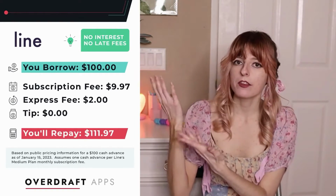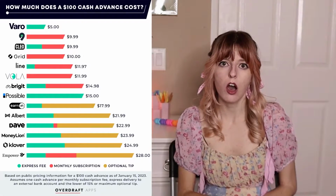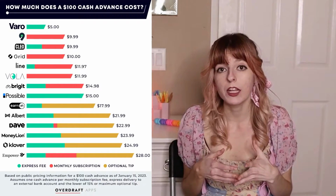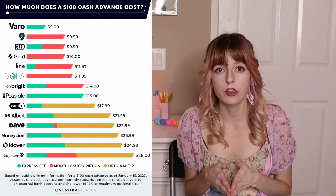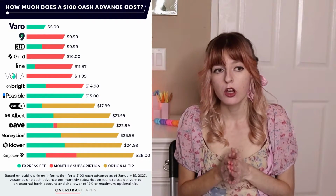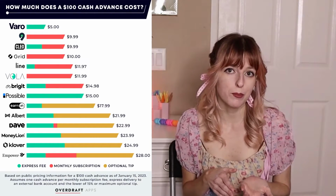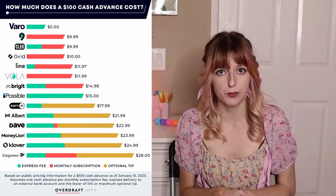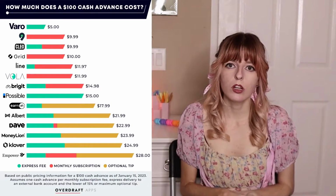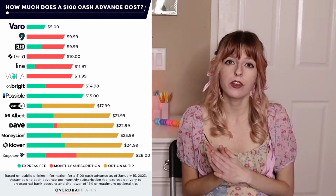We know by this chart that the average of borrowing $100 is going to cost you about $16.35. While you're on the small plan, you might reach $100 eventually, but to start, you're probably not going to be eligible for that much. So if we want to immediately borrow $100, we're going to have to start with the medium plan, which is the $9.97 plan. If we take out an advance with the express fee, that's going to total $11.97, which is pretty good because that is $7 lower than the average cost.